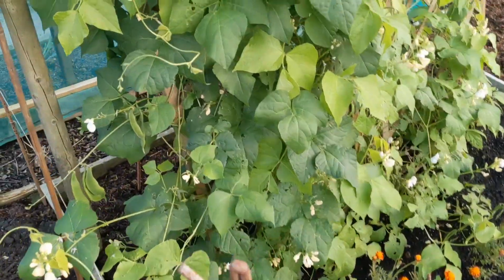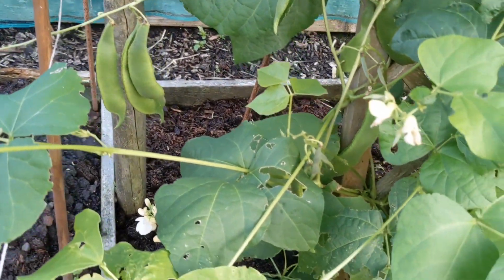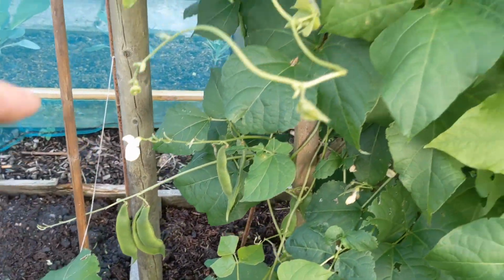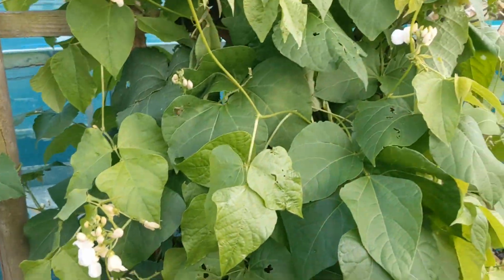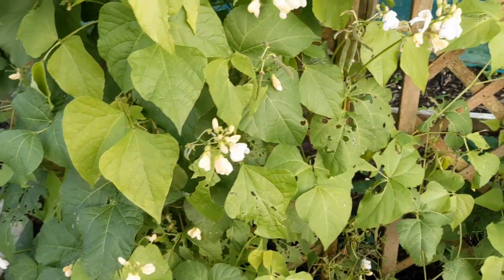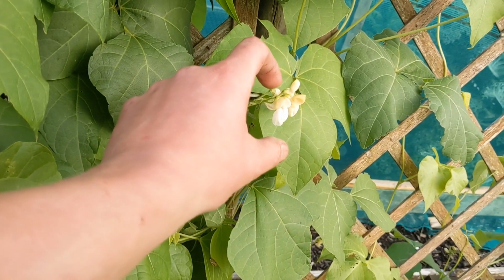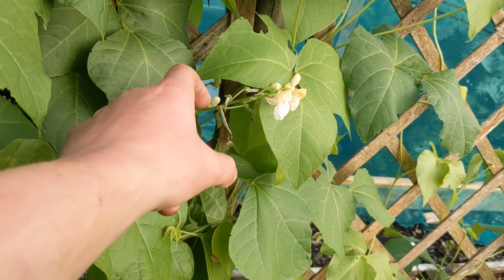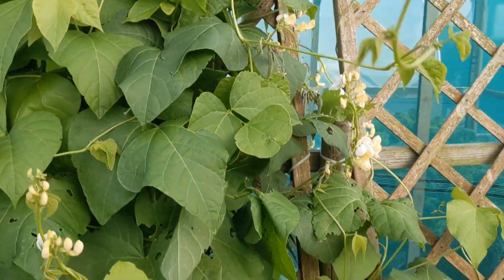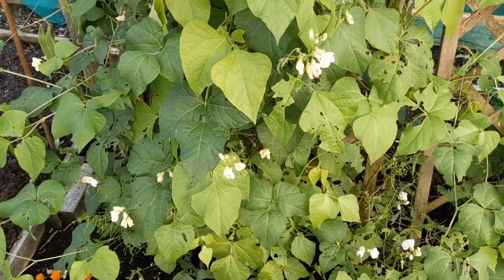Butter beans are coming on, and coming on strong. We'll have butter beans this year off this. All of these are butter bean blossoms, so I don't see why not. And that, I think, was 3 butter bean plants. But these pods are coming through now. Once the flower drops off, they start to come through. And we should get a nice crop off that, certainly enough for a few feeds.